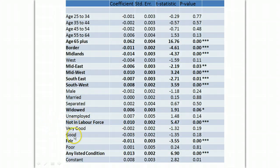When it comes to self-assessed health status, the base category is excellent, and the only significant coefficient is fair, but unlike the summary stats, we see here that those with fair health are less likely to purchase private health insurance. This is significant at the 1% level. So this suggests perhaps a problem with the estimation here, the fact that we're getting this counterintuitive result that those with lower or worse health status are less likely to purchase and have both types of cover.